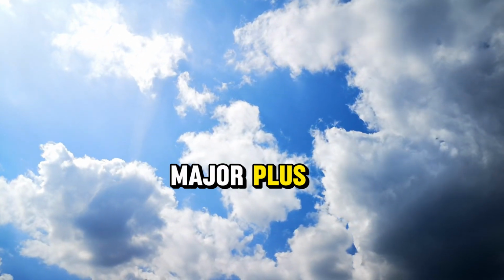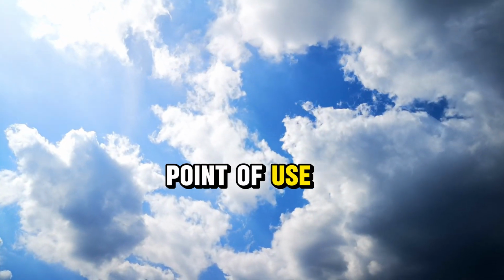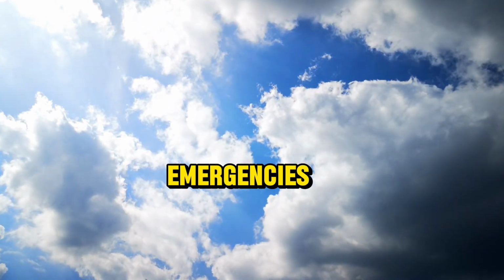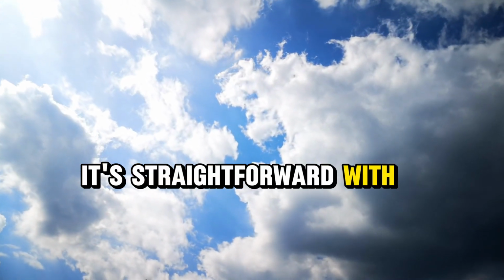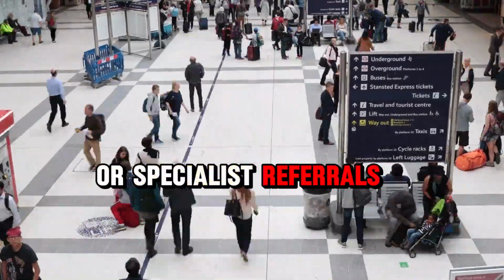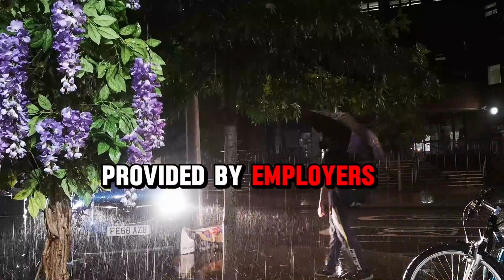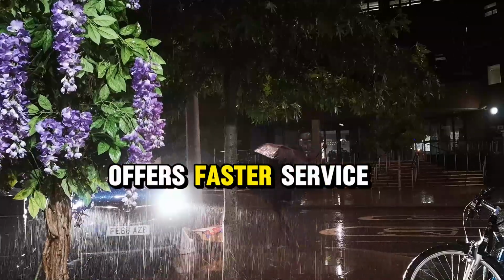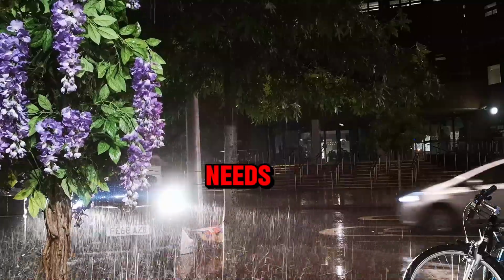Healthcare is a major plus. The National Health Service (NHS) provides free care at the point of use for residents, covering GP visits, hospital stays, and emergencies. Register with a local GP upon arrival. It's straightforward with a proof of address. However, non-emergency appointments or specialist referrals can take weeks. Private health care, often provided by employers, costs $50 to $150 monthly for basic plans and offers faster service. Pharmacies like Boots are everywhere for over-the-counter needs.